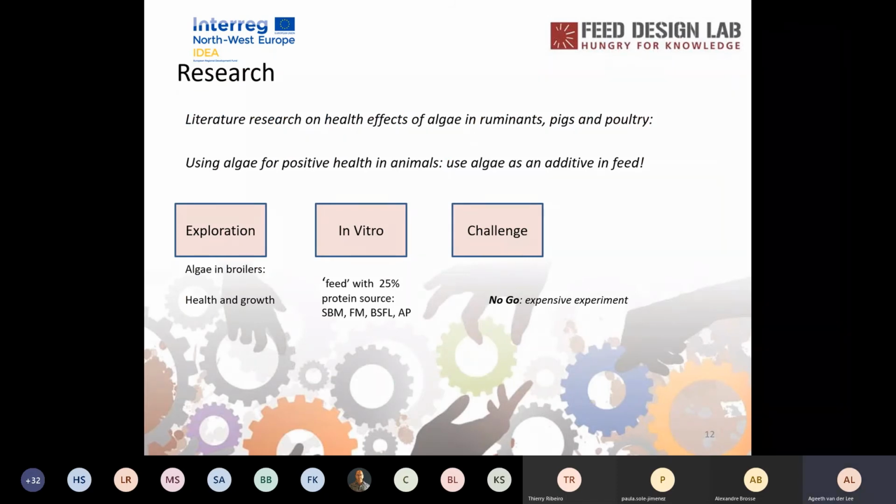So I already told about the exploration part we did, the in vitro part we already did, and we thought it's a good idea to do a challenge experiment in pigs, because we have seen algae has also positive effects on health in animals. And doing a challenge experiment, you can make it very clear if you give them a challenge how good algae might work as an additive in feed.